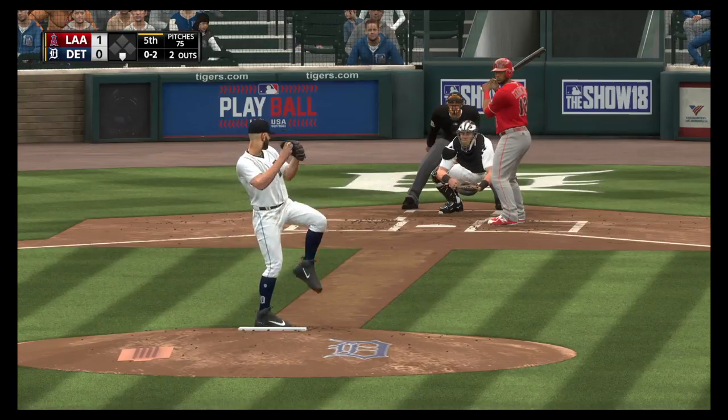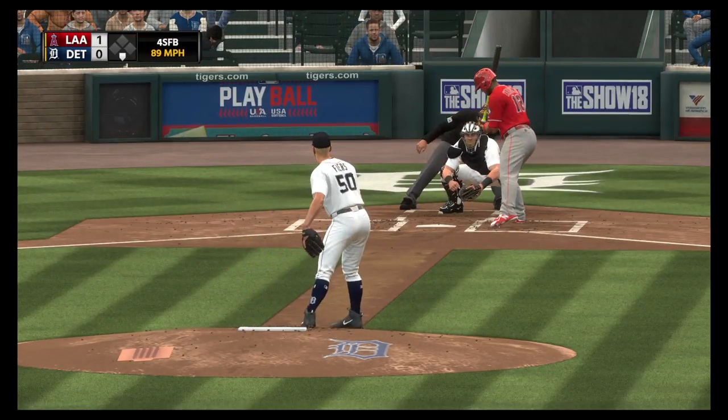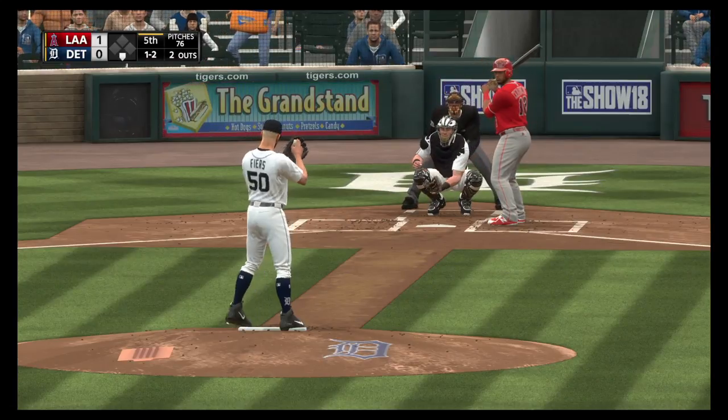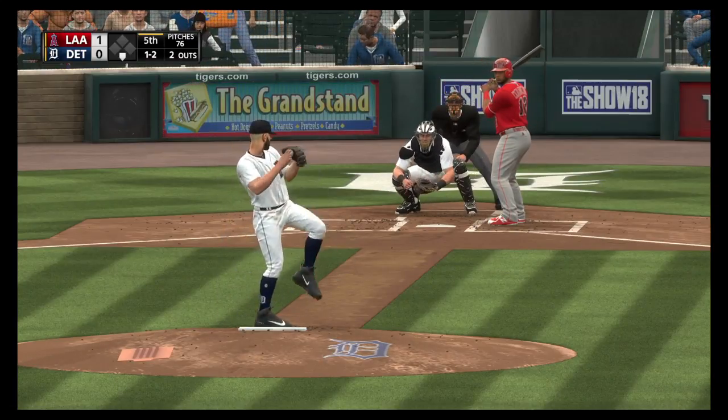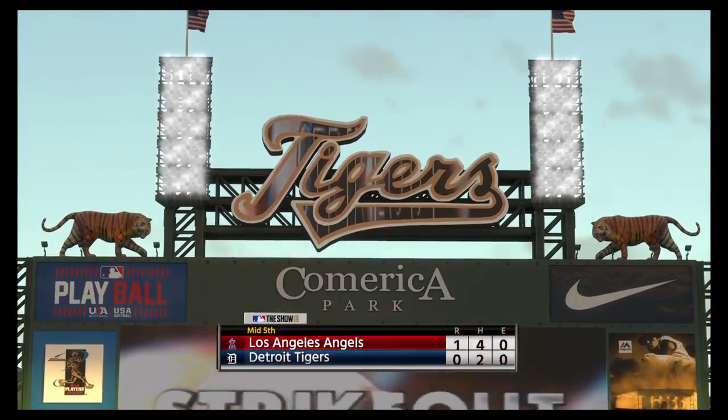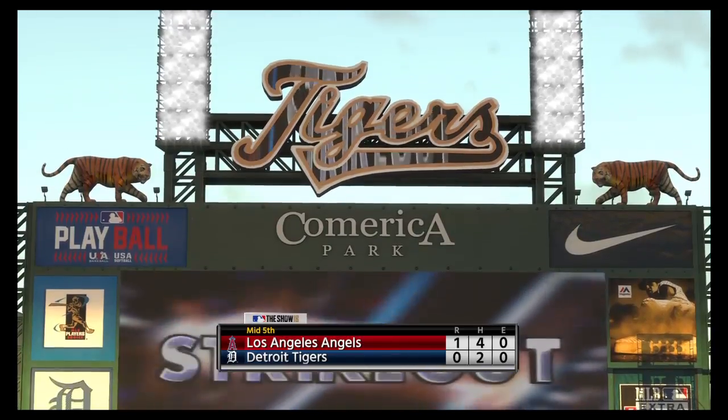Looking to put him away. Here's the 0-2. Almost a worm burner as he misses on a low fastball. Ball 1. Wow, kind of an interesting pitch call there. The batter flailed at the... A swing and a miss. That retires the side.